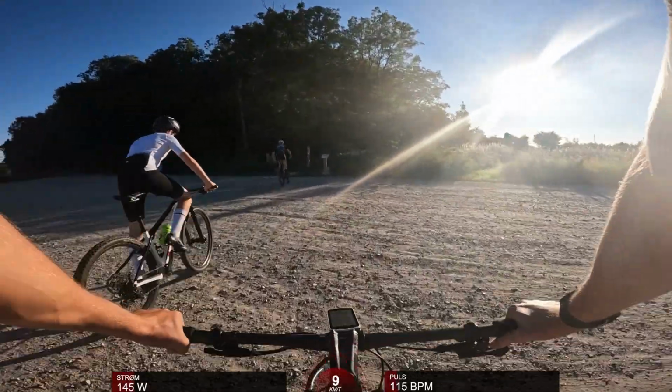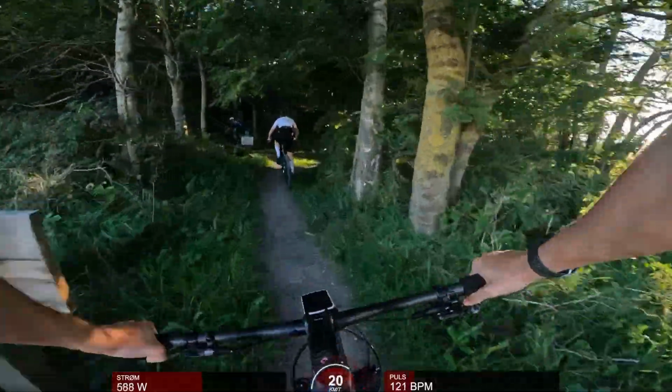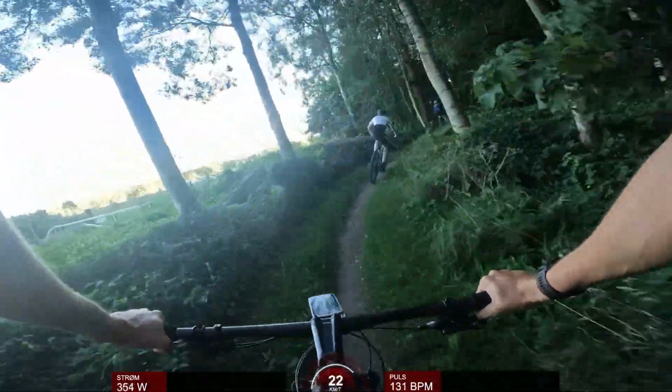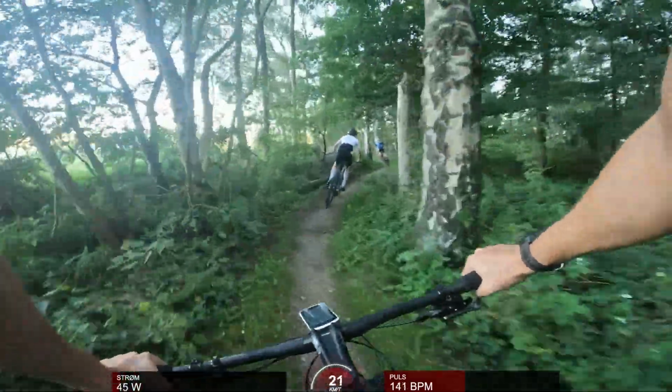Today we are in Ibjerg and we're with two of the guys from the Turbo team. We have Morten up front and we have Gustav right in front of us. Gustav is a local guy to this trail. He lives not far from here and he's just gonna show us all the lines today.